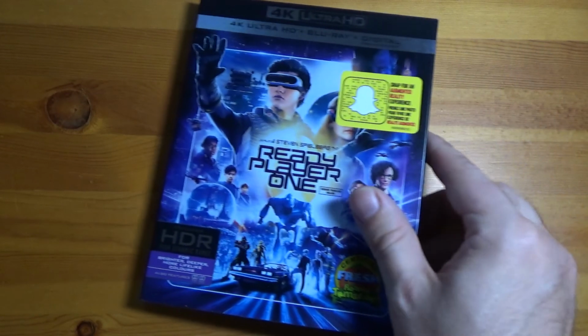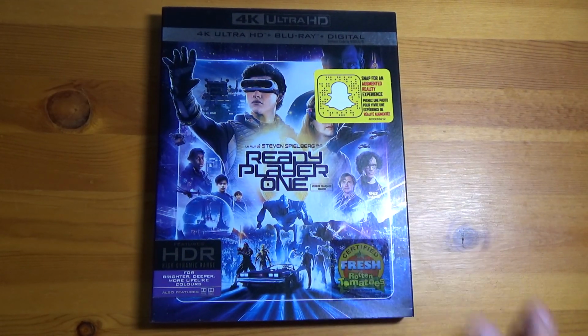So to start off, we have Ready Player One. Now, when it comes to 4K, there are a few factors that come into play in terms of what I'm going to purchase, mainly because they're very expensive, especially in Canada relative to Blu-rays. So it's mainly going to be major releases, or things that I know will really benefit from 4K, especially HDR, when I finally get a new 4K TV that actually supports HDR, because my current model is about 4 years old.